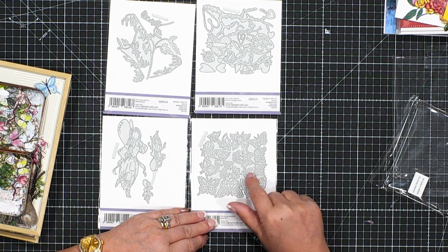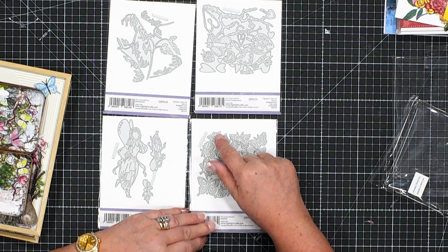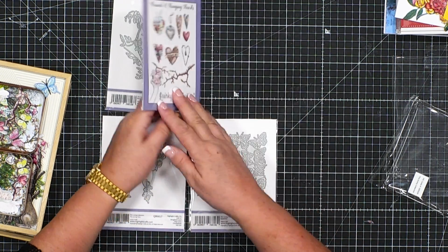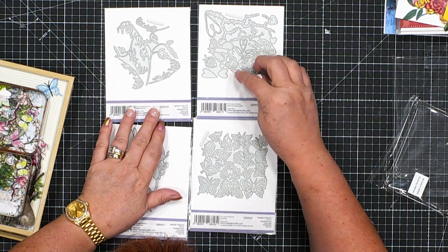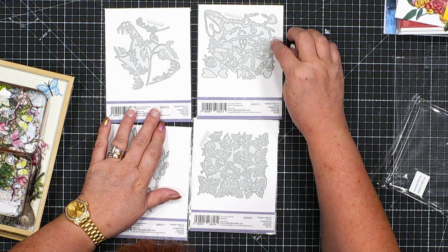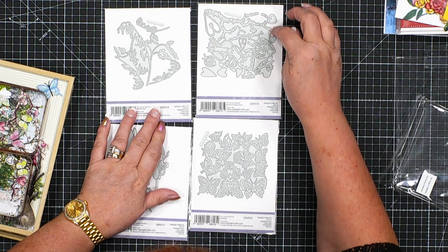1, 2, 3, 4, 5, 6, 7, 8, 9, 10, 11, 12, 13, 14, 15, 16, 19 butterflies. How many are on this? Oh, why don't they count them for us? 2, 3, 4, 5, 6, 7, 8, 9, 10, 11, 12, 13, 14, 15, 16, 17, 18, 19, 20.